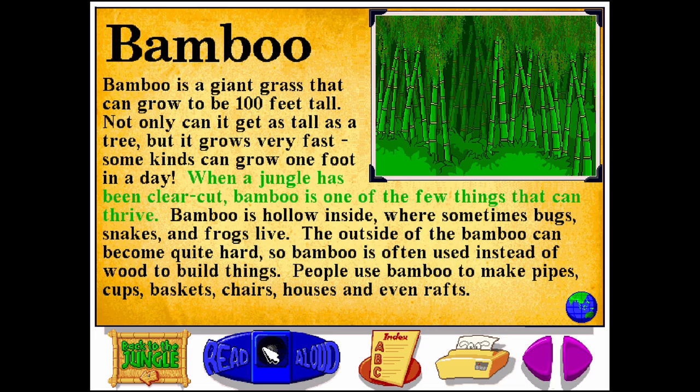When a jungle has been clear-cut, bamboo is one of the few things that can thrive. Bamboo is hollow inside, where sometimes bugs, snakes, and frogs live. The outside of the bamboo can become quite hard. So bamboo is often used instead of wood to build things. People use bamboo to make pipes, cups, baskets, chairs, houses, and even rafts.